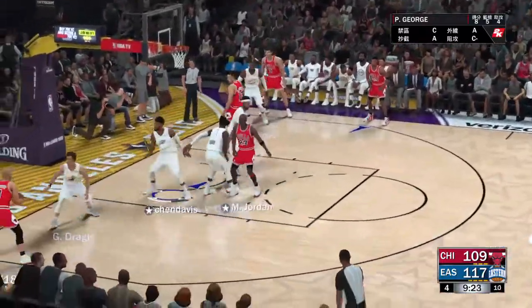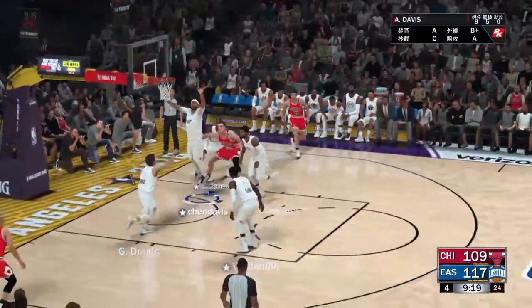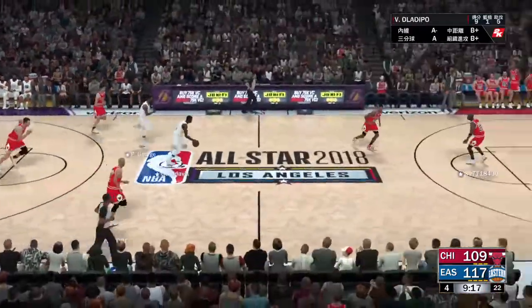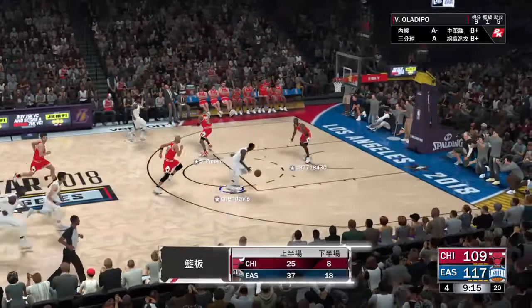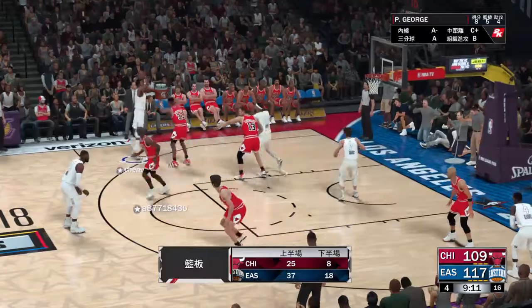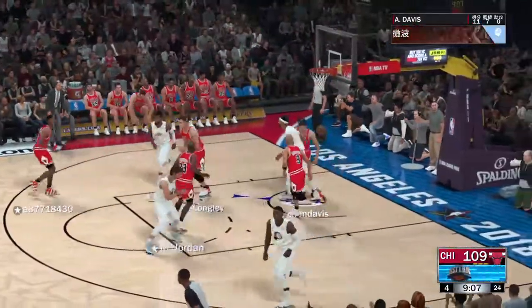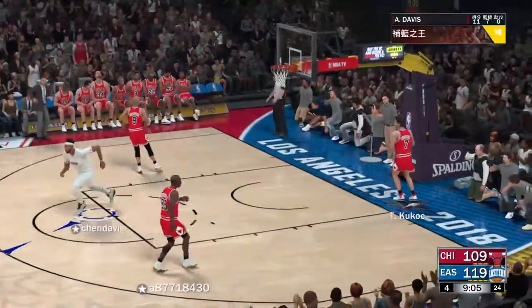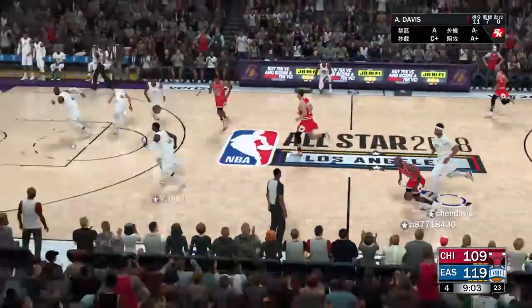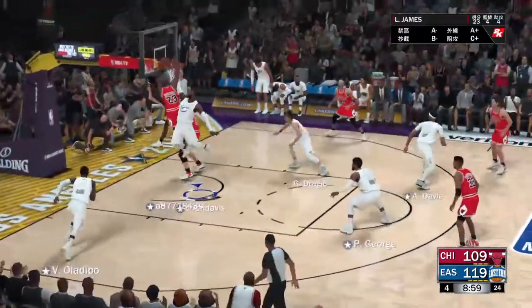Jordan up top. Ready by Oladipo. It's up a 3. And it's the East with the rebound. Davis has got his 5th rebound right now in the game. And this has been an outstanding display on the board, and it's a big part of why they have a lead in this game. Doing the dirty work down low. Just so resourceful as a player.